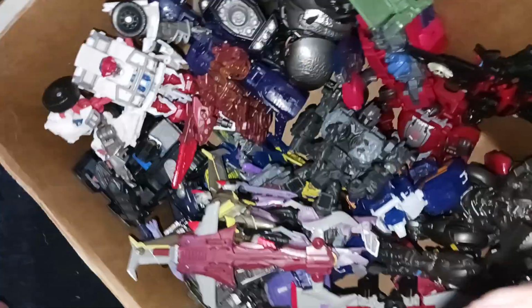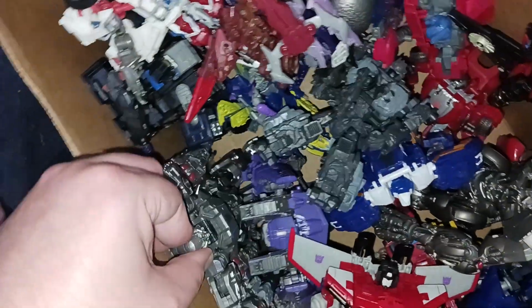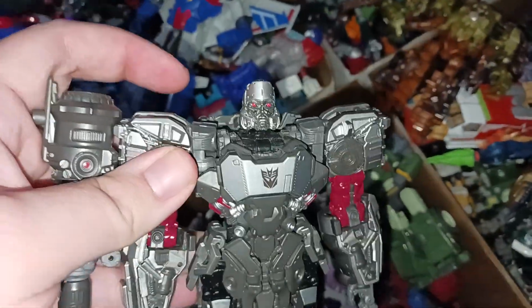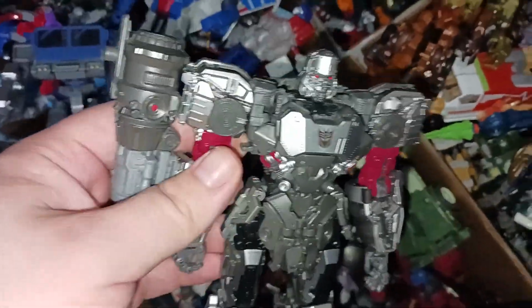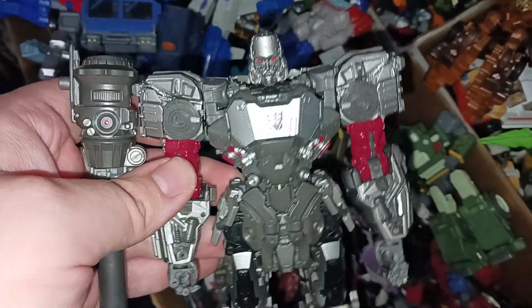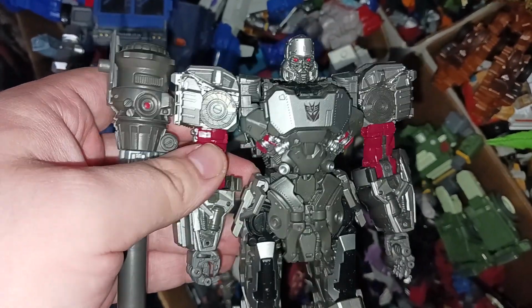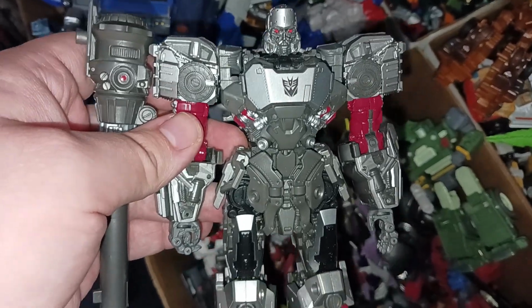What else we got? More Beast Hunters. Beast Hunter Starscream. Oh, there's Concept Megatron. I was wondering where he went. Yeah, people have been asking my opinion on this guy. I got him. Obviously, I got him. Definitely a bit dicey for being a leader class, but I knew I wasn't going to get him on a sale. I knew with how high the demand was, if I wanted it, I just had to pay up.